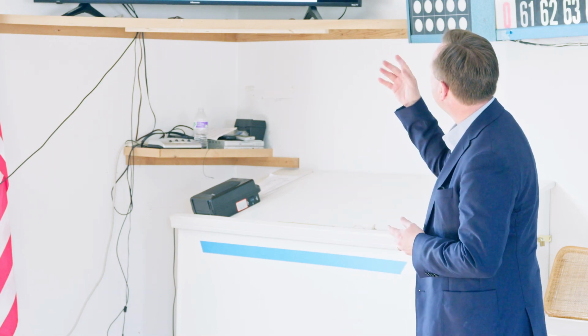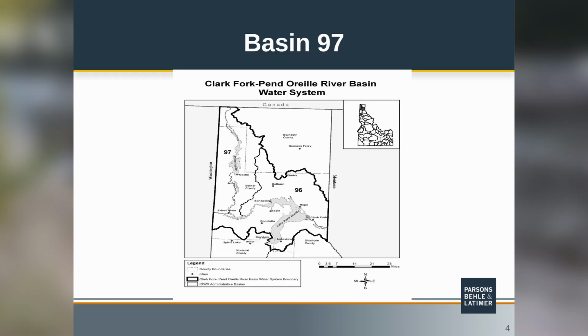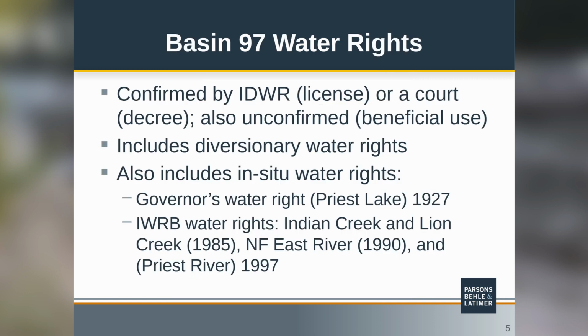All right, so this is the adjudication map, Basin 97 and 96. We're in Basin 97, the Priest Basin, and that's what we're talking about this evening, of course. All right, next slide. All right, so Basin 97, water rights.